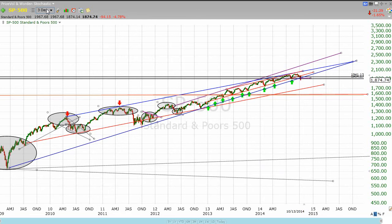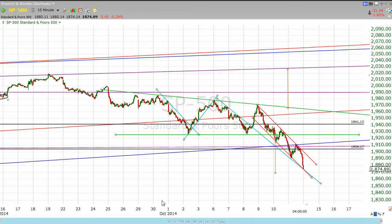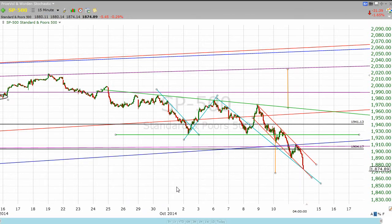Now, at this point, I think it might be good to take a look at things on a shorter term basis and try to make some sense out of what we see going on on a 15-minute chart. You can see we had a back test almost exactly to that blue line that we were just talking about today, at which point we were about even for the day. Then the wheels came off. Now, let's do a little bit more in the way of some shorter term trend lines.